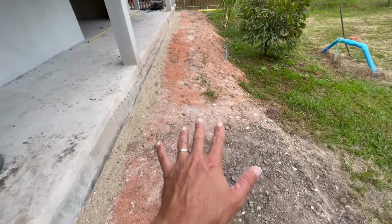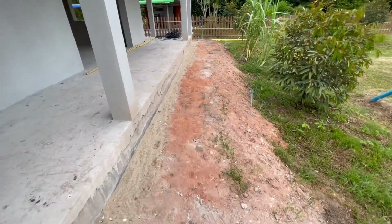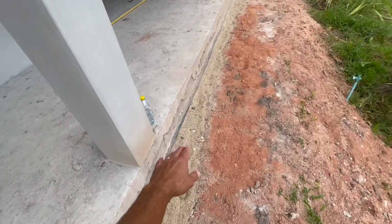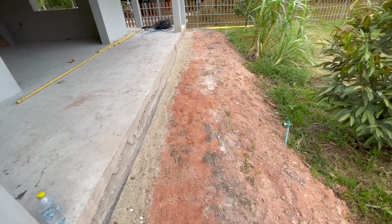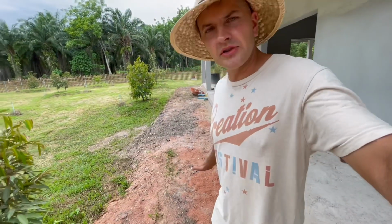So I've been trying to think what to put here to finish it off and make it look nice. I've got all the pipes buried down in here now and all covered with sand. So that's all at the right level and ready to go. I was thinking maybe I could just put stones here. That would probably be the cheapest option.